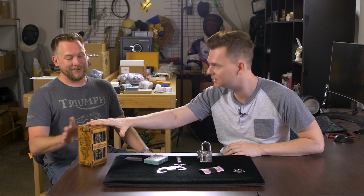And here's the real magic trick. If you bought all of the stuff on the store by itself, it would cost the same as the Houdini's Cell. So you're saying Houdini's Cell is free? The box comes free when you buy all of these items? That is how the math works.